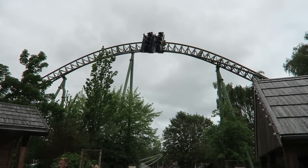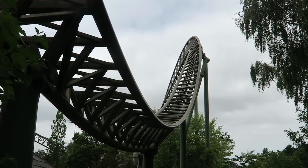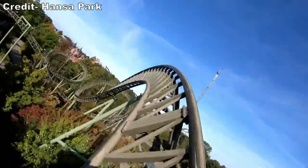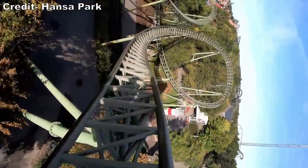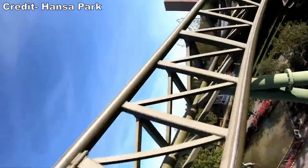It sort of looks like a wave turn. Unfortunately, it looks better than it rides. You won't get any airtime or notable forces here, just a horizontal view of the park at the apex. You then rumble through a pretzel knot turnaround.